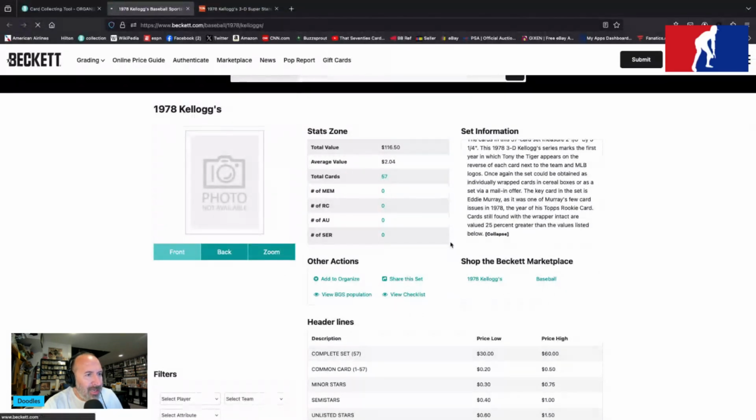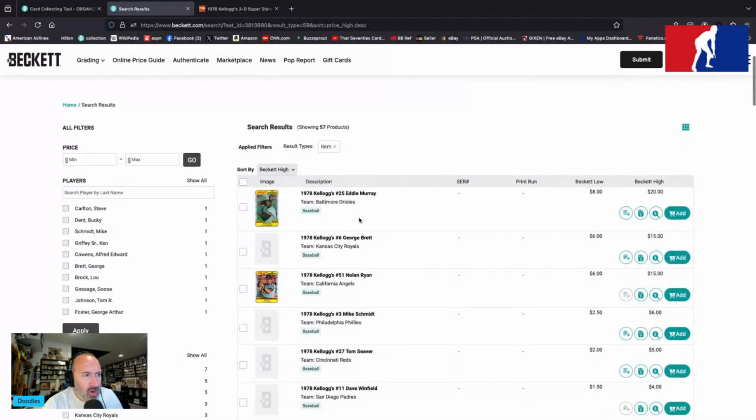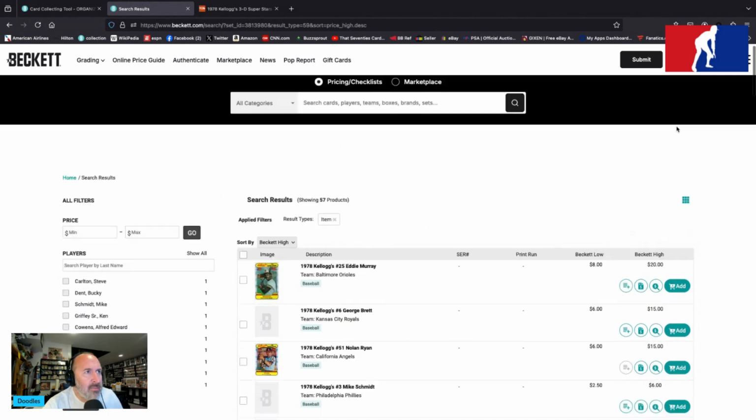Let's look at the top 3. I think we already have a spoiler alert in effect here. Bet you Nolan Ryan's in there. Eddie Murray, George Brett, and Nolan Ryan, the top 3, really the top 2, with Mike Schmidt occupying the 4th slot all by himself.